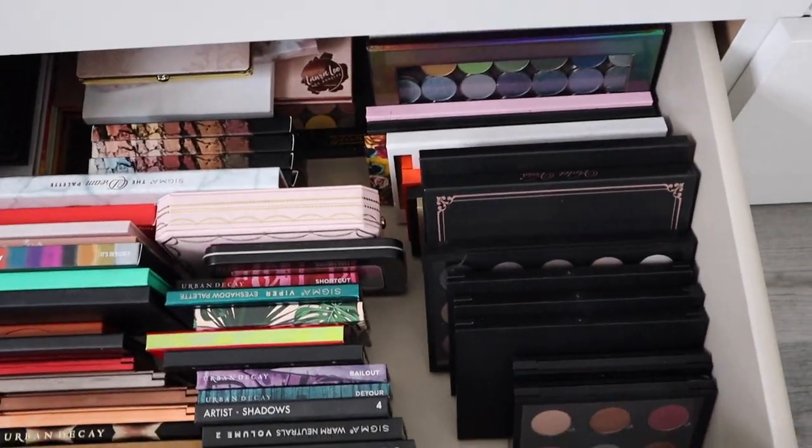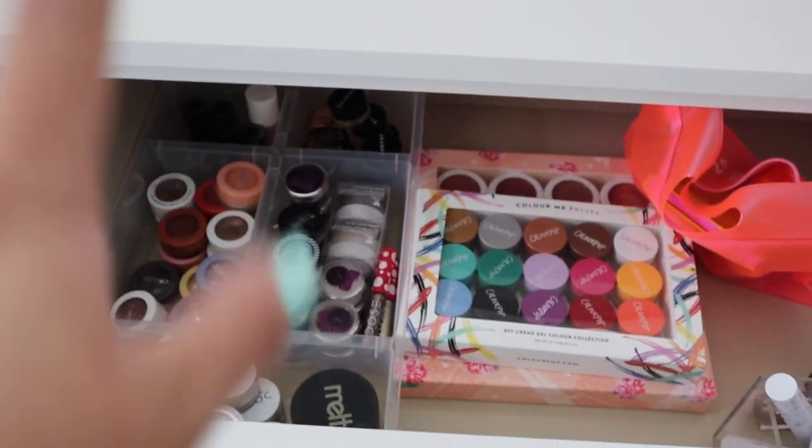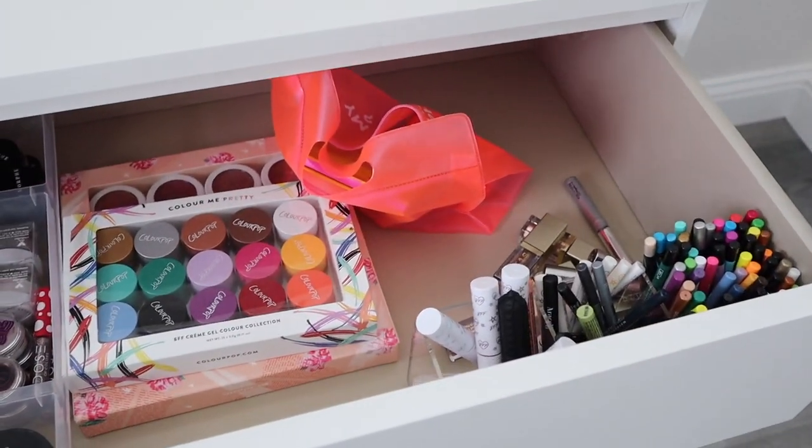And then I have more palettes. These are all like eyeshadow palettes. Up here we have just some single shadows. All of this is still in boxes because I'm getting some organizers sent to me. So waiting for those to arrive, and some pencils.